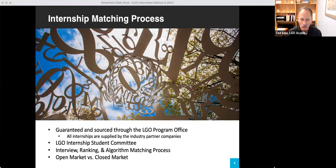And they are sourced by the program office. I want to emphasize, and I'm glad Mariko and Lois are here, they both participated in the internship committee, so you can also hear from them. We have a student committee dedicated to LGO internships and careers.